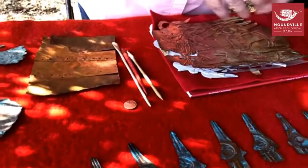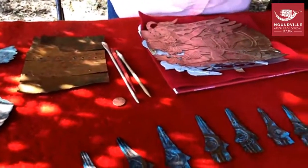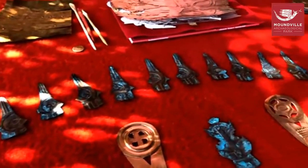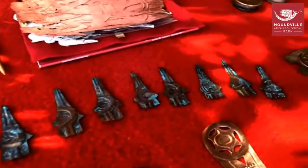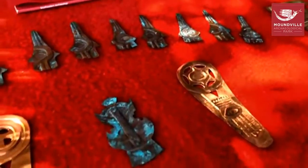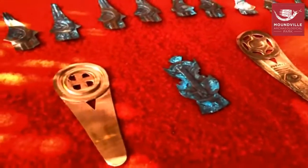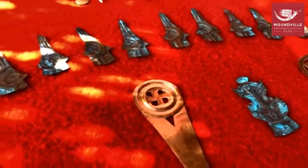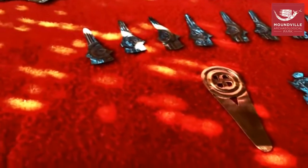And by the time it gets to the Southeast, most of the copper is probably coming from the Appalachian chain. They've done analysis on copper at Etowah Mounds, and all that's coming from the Appalachians, not from the Great Lakes. So it's assumed Moundville's probably the same way as Etowah Mounds. Probably most of the stuff here is actually from the Appalachian chain.